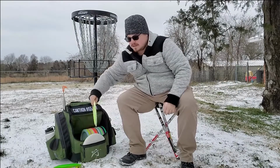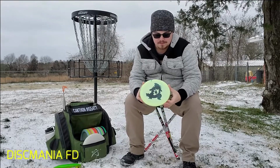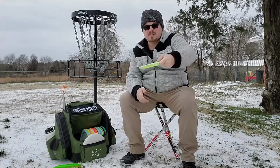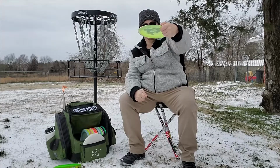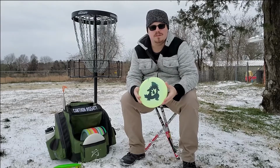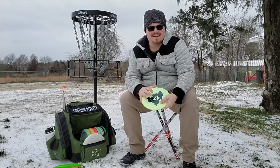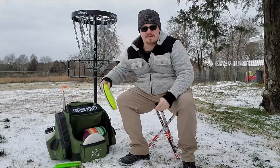Moving up a little bit, I'm rocking an S-Line FD. This is one of my personal stamps that I've done. This thing is amazing in the woods, just very straight. Throw it with a little hyzer, it's going to flip up to flat, turn just a little bit to the left, and just carry straight and true. Perfect for those tunnel shots that I need to cover a little more distance than that Truth or my Buzz. If I need to cover some distance in the woods and need to hit a gap, I'm reaching for my S-Line FD.